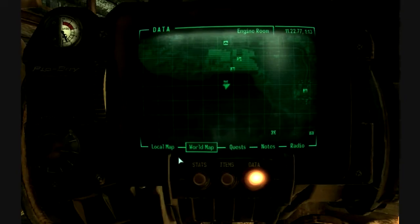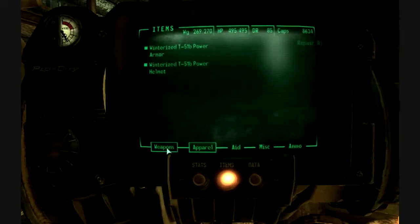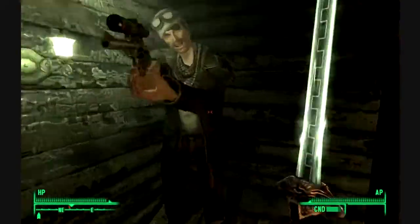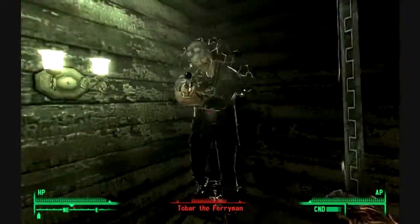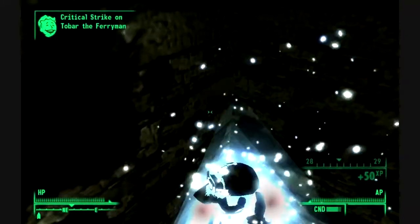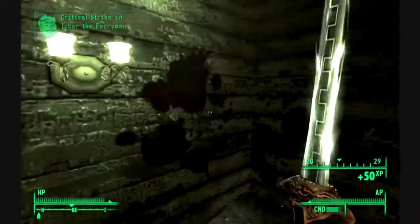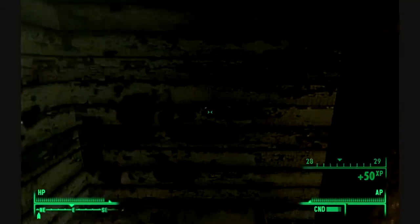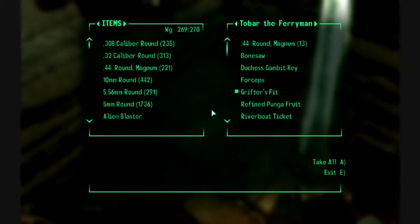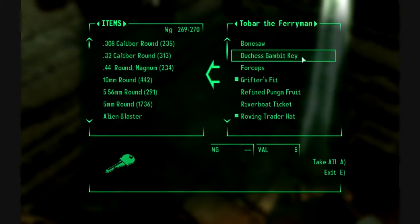Alright. Well, I've been waiting to use this. Hells yeah. Look what we have here. Die, you bitch. Oh, God. Using a sword in Fallout 3. Hells yeah. An electric sword, no less.